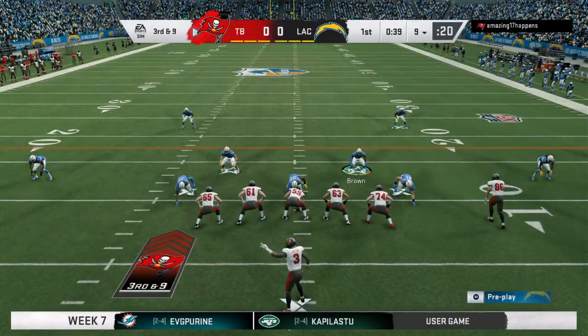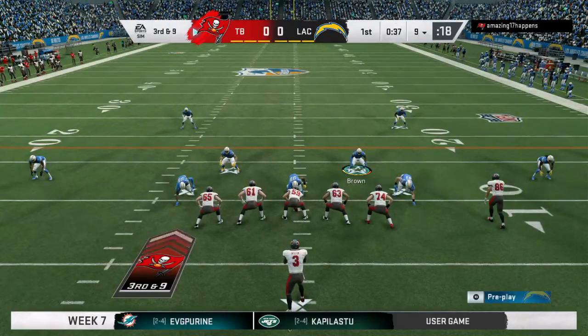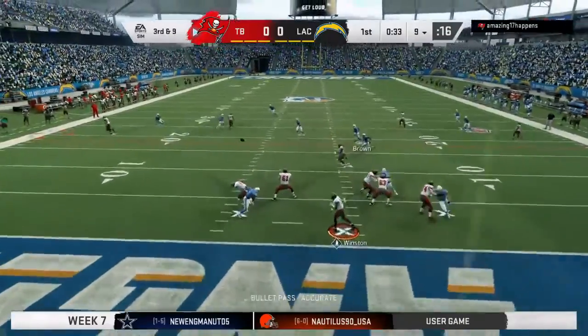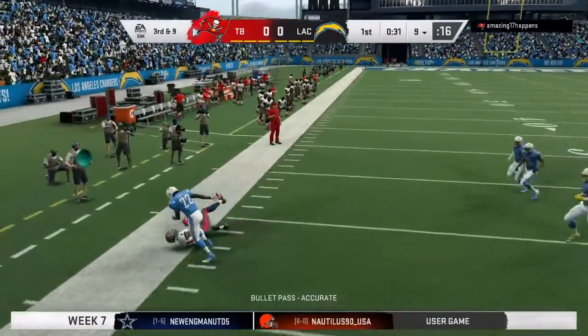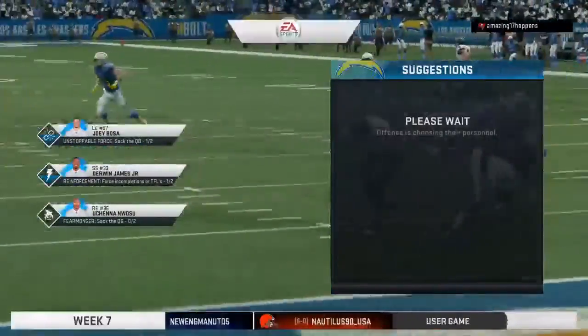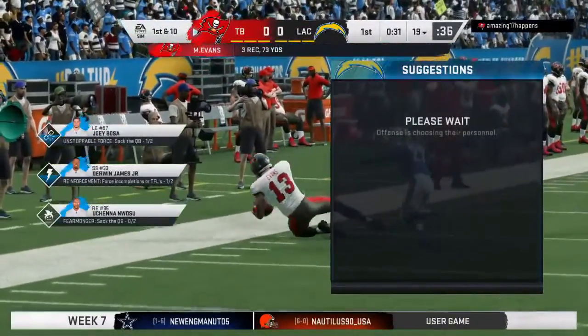Tight on the right, tight on the right. 3 down. Hey, check. 3 down. From the gun, Winston. Check. He's got Evans. And he'll go out of bounds just shy of the 20. 10 yards there and a Buccaneer first down.